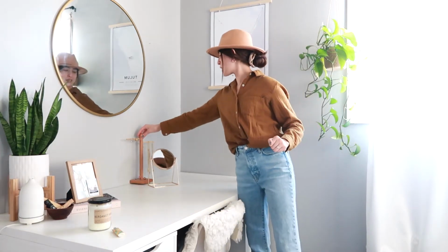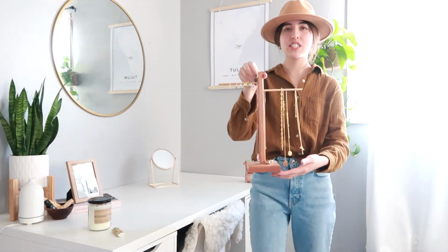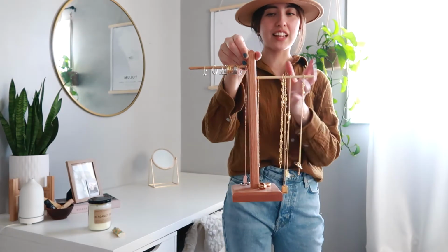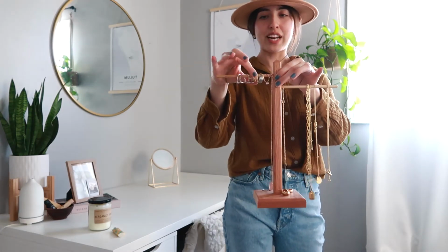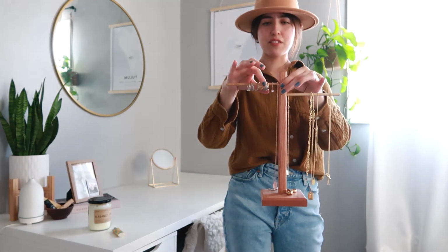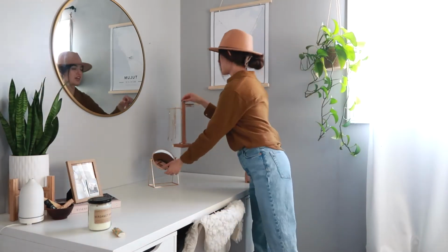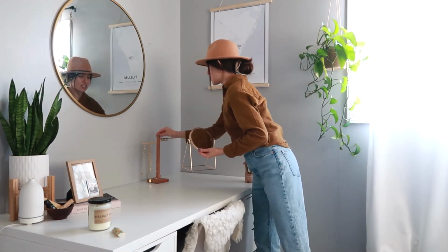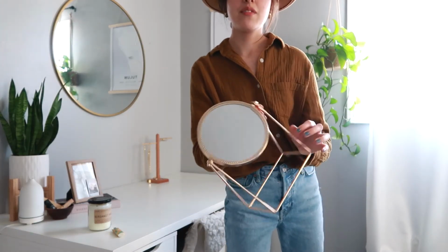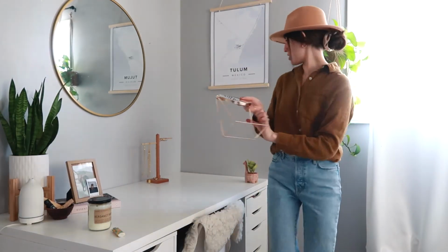I do have my little wooden jewelry stand that I found at Goodwill for like $3. I just have my everyday jewelry, my Madewell necklaces, my little hoops that I find at Target, and then my little rings. They're mostly from Pura Vida and from Madewell. I just have them hanging on there, and that I'm going to keep here just because it is my everyday jewelry. And I'm also going to be keeping my little vintage-inspired mirror. This one is from Amazon that I've had for a couple years.